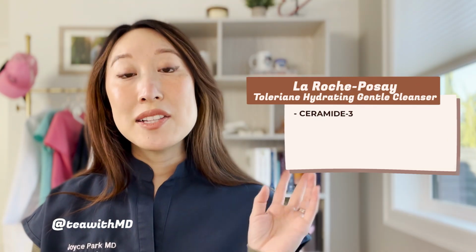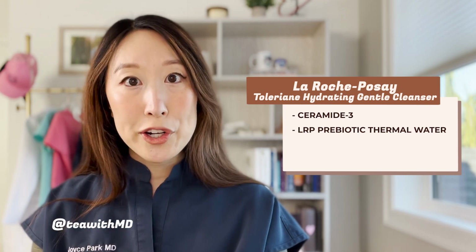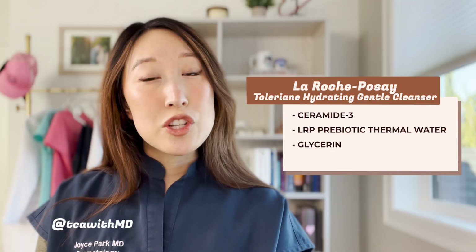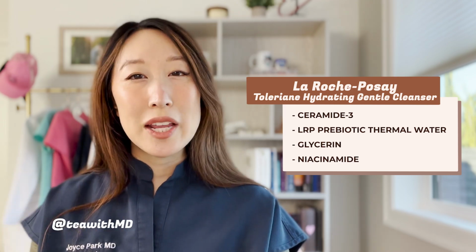And so I think your money is better spent on other things with more active ingredients like vitamin C or retinoids. The other cleanser that I've been reaching for a lot is the Roche-Posay Toleriane Hydrating Cleanser, and this is made for sensitive skin. This one contains ceramide 3 as well as LRP prebiotic thermal water, which has these soothing, antioxidant, hydrating properties. It also has glycerin, which is a nice humectant, and niacinamide, which is another antioxidant. It can also help brighten.